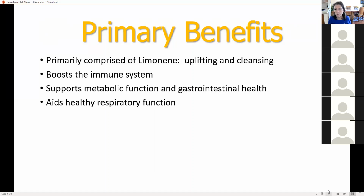Different citruses have different levels of limonene in them. Clementine, brain freeze right there. Clementine is really supportive of the immune system, and it will help boost your immune system. It helps support your metabolic function and gastrointestinal health, and it helps you have healthy respiratory function.